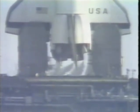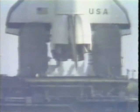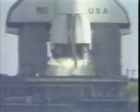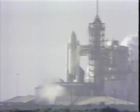T-minus 15, 14, 13, T-minus 10, 9, 8, 7, 6, 5, 4. We've gone for main engine start. We have main engine start. Liftoff of America's first space shuttle. And the shuttle has cleared the tower.